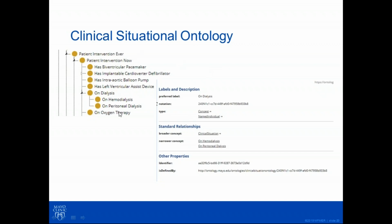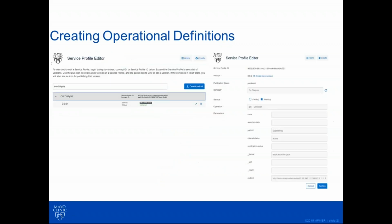This is what our clinical ontology looks like. It's just clinical situations, and each of these has a unique identifier that we can then put into the model so that we can connect the decision input to the data definition and the operational definition. We have an editor that we use to create the operational definitions, which are FHIR service profiles. The editor contains all of our concepts, and our knowledge engineers can go in and write the structured query. So that's how we get the clinical semantics into the model, and it's that piece that binds this clinical knowledge modeled in BPM Plus to actual patient records.